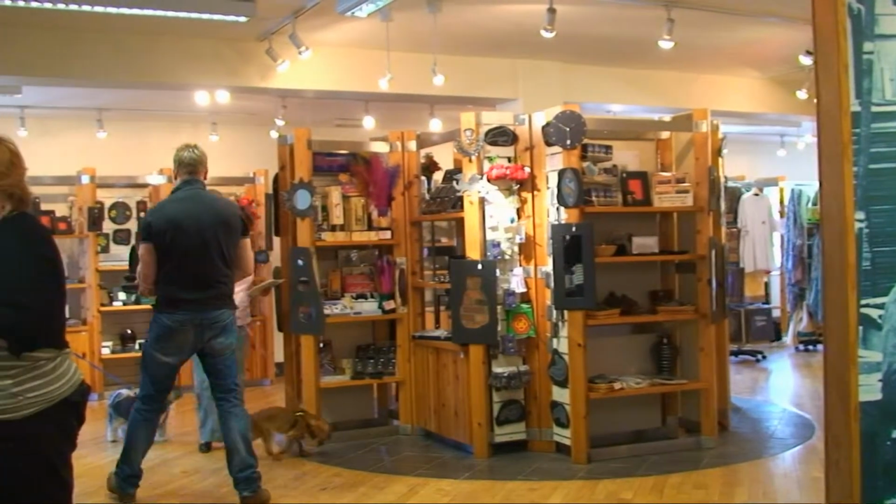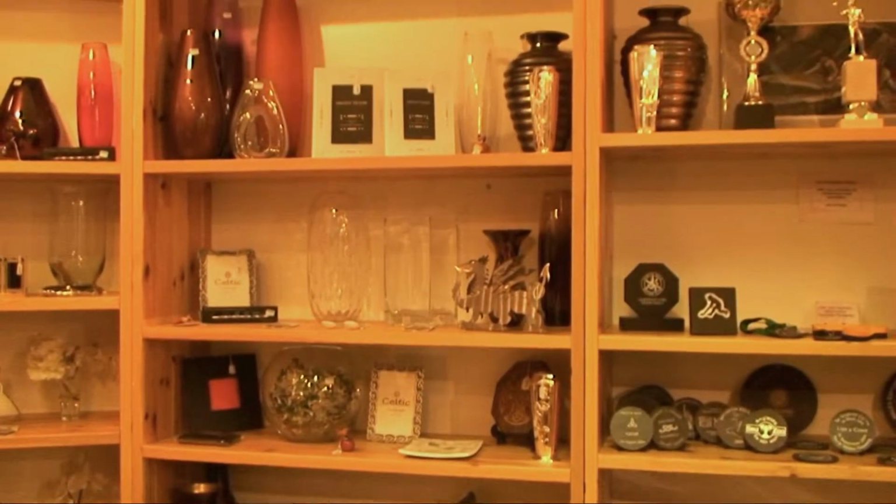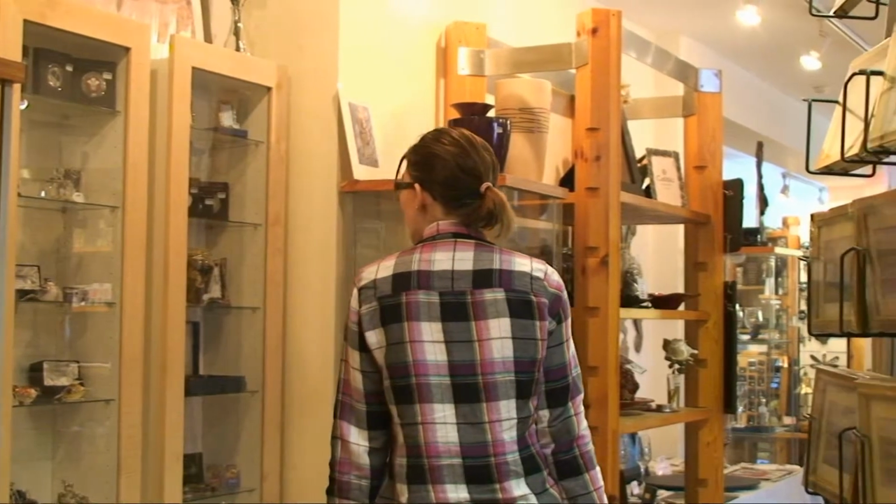The new showroom has a wide variety of the company's slate craft products as well as other craft products of Celtic and Welsh theme.